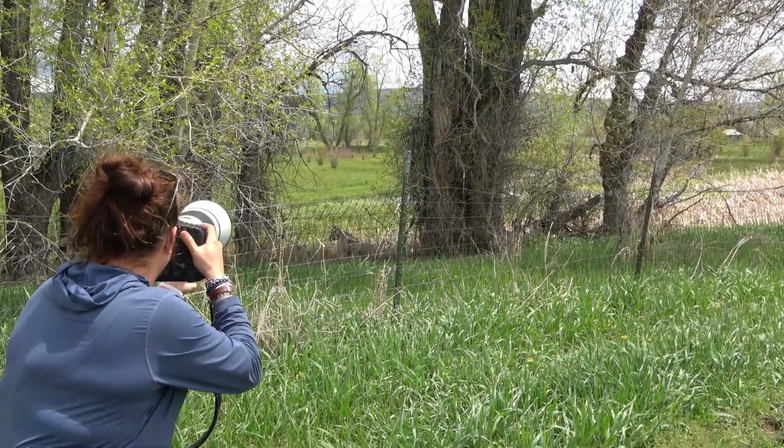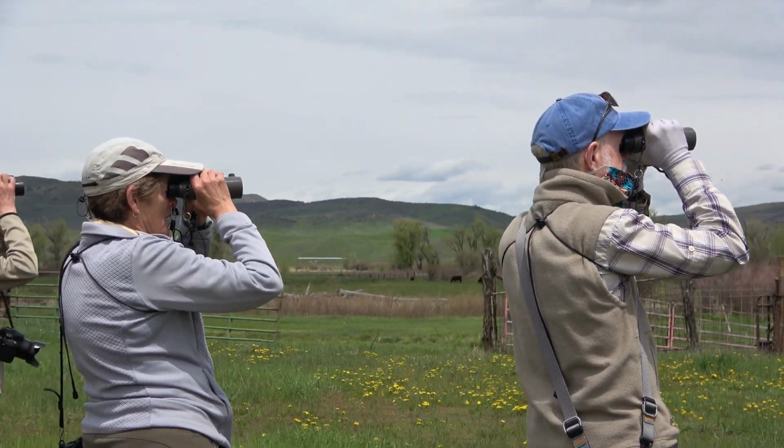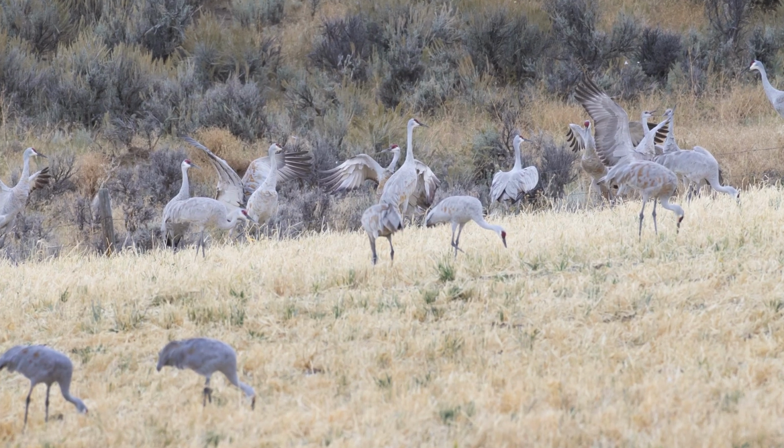As the people, our craniacs, enjoy viewing the cranes, have you had any issues with all the birders who may come locally to view the cranes? We have actually had no problem with birders at all. The cranes are in abundance in the fall, and so we want to share those with everybody. I mean, they're not ours, they're everyone's. And we get up to 400 plus cranes in the fall.